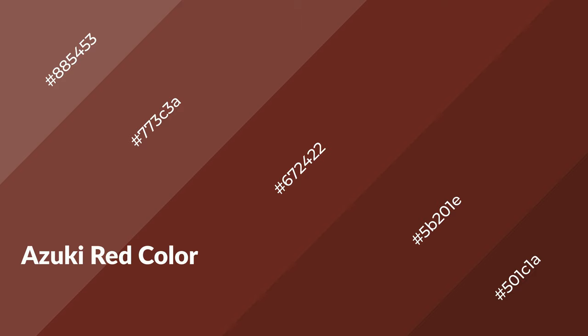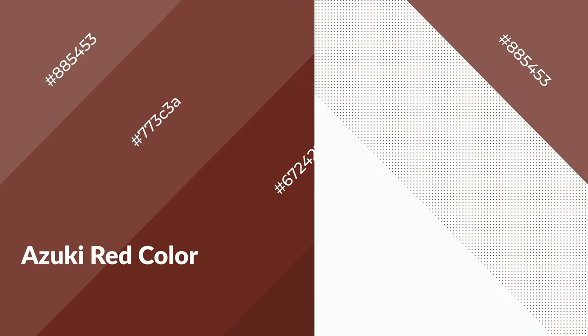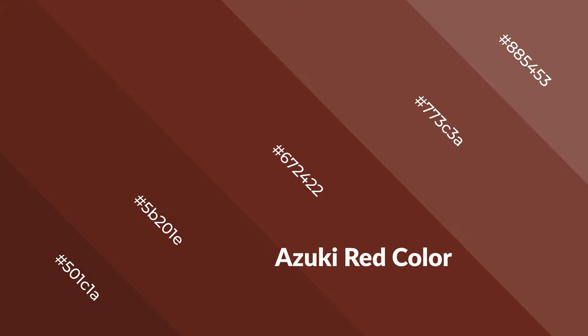Azuki Red is a warm color, and it emits cozier and active emotion. Warm colors are symbols of warmth, fire, heat, and sunshine. It also evokes joy, passion, love, and even anger emotions. You can see them used in restaurants and gyms.